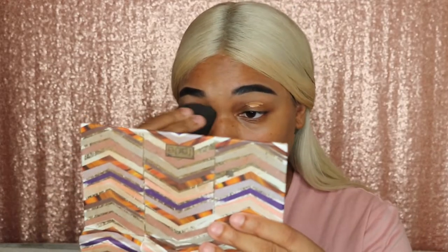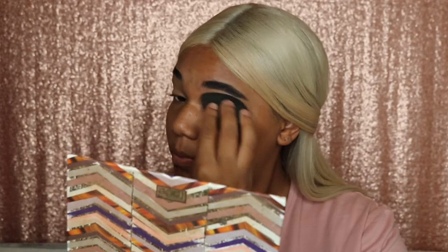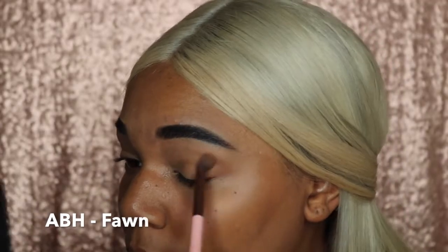Hot mess, but this is the angle that we're working with today, and this is what I'm going to start by priming my lids with the Bare Minerals concealer in the shade Tan. Going in with a fluffy brush in the shade Fawn from Anastasia Beverly Hills, I'm just going to start in my crease and blend it out because this is going to be my transition color.